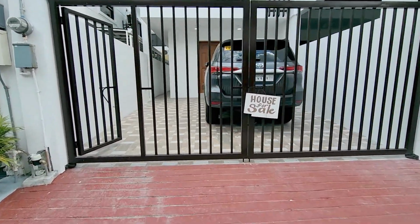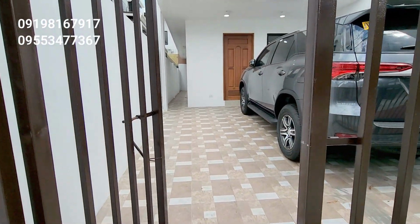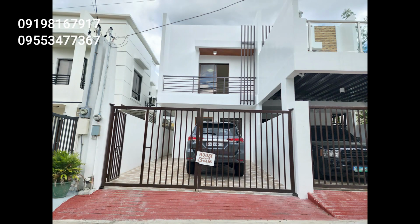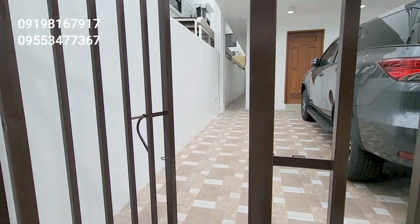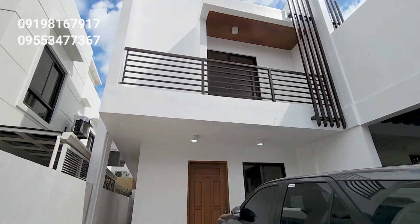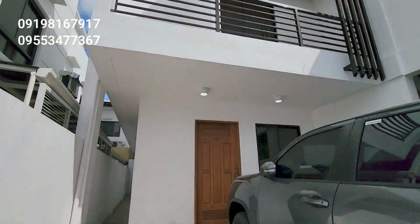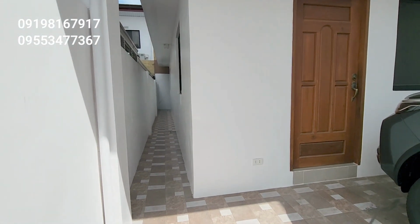Bale, 2 units ito pero sold out na yung isa. Itong nasa left na lang yung available. Yung nakabili sa right unit, may mga additional improvement siyang dinagdag after niya mabili. So, you may also do that. Make extension sa balcony if you prefer. For the size, lot is 90 square meters and floor area is 110 square meters. This is a 2-story house with 3 bedrooms plus maid's room and a 2-car carport.